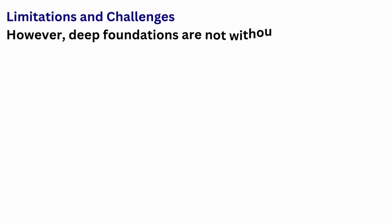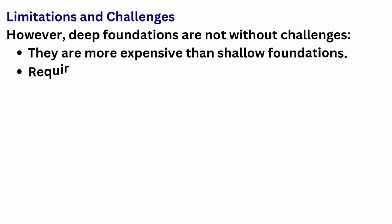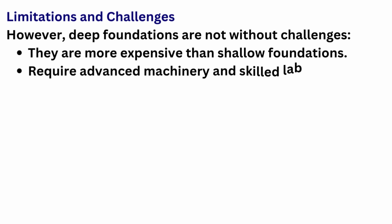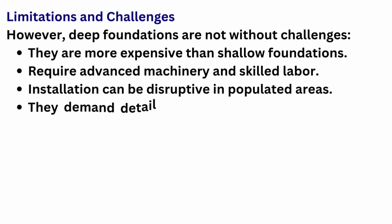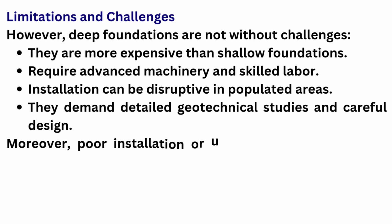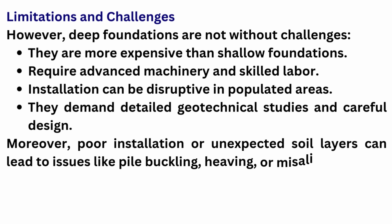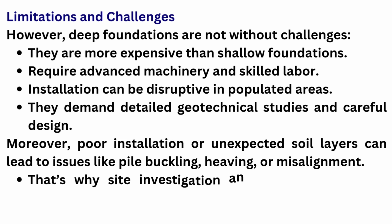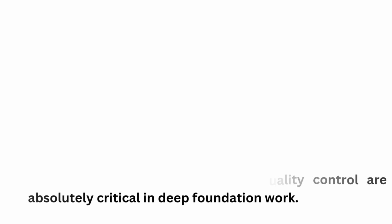Limitations and challenges. However, deep foundations are not without challenges. They are more expensive than shallow foundations, and require advanced machinery and skilled labor. Installation can be disruptive in populated areas. They demand detailed geotechnical studies and careful design. Moreover, poor installation or unexpected soil layers can lead to issues like pile buckling, heaving, or misalignment. That's why site investigation and quality control are absolutely critical in deep foundation work.